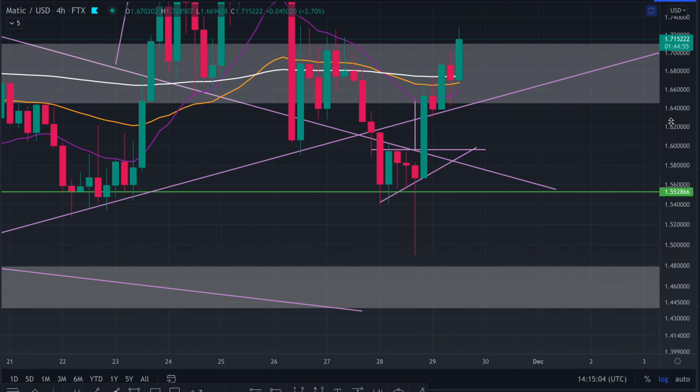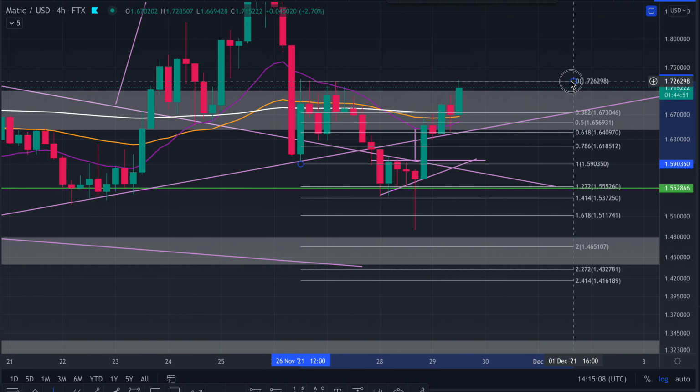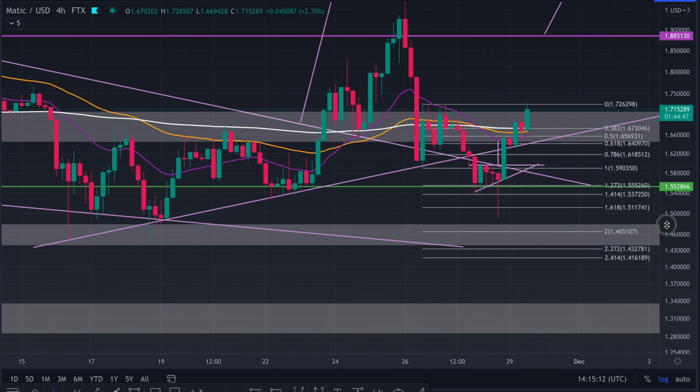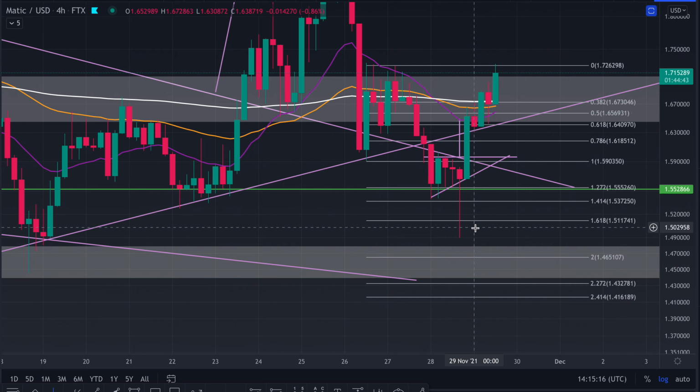I've removed the Fibonacci's as well. Let me get them fibs that I had on yesterday. I don't even know if that was the correct fibs, we'll just go with it. So you came down to the 1.618, you've got back above those three fib levels over here, and now we're working our way back above the one. Once we get above the one and we can confirm that as support, it's looking good.